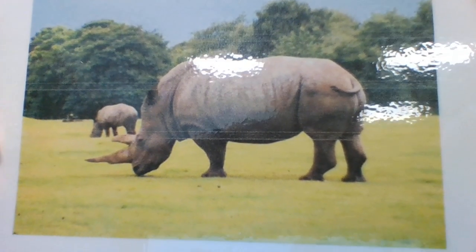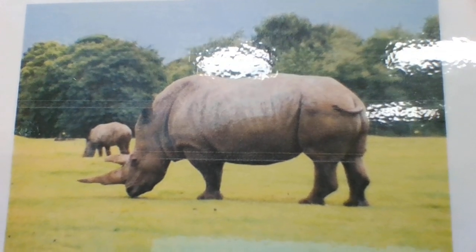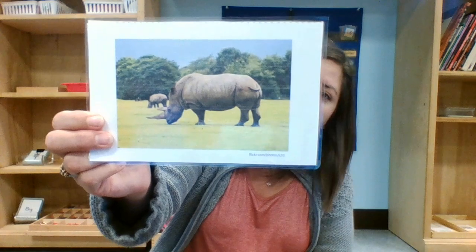And the rhinos live in the grasslands of Africa. So Africa has a lot of different kinds of biomes. One is the desert. Do we know what the desert is? Yeah, it's all sand. That's all it is. And it says that the rhinos live in the grasslands. So do they live in the desert? No, they live where there's grass.